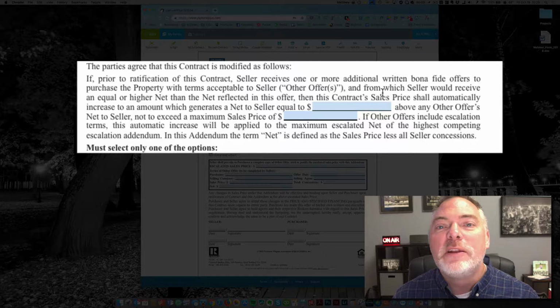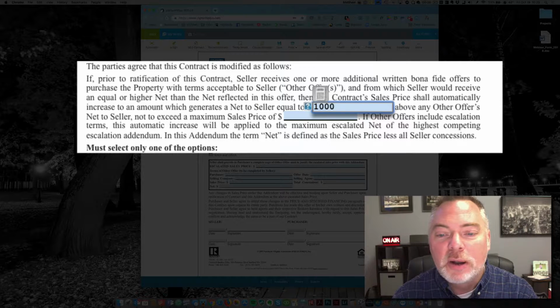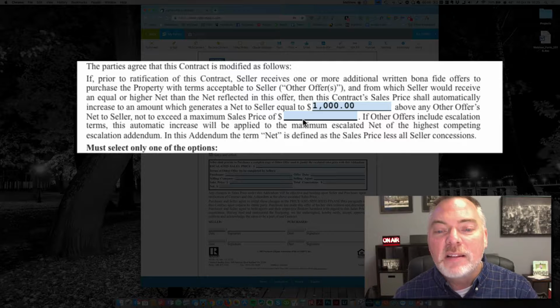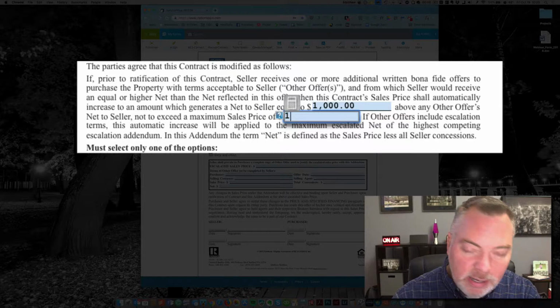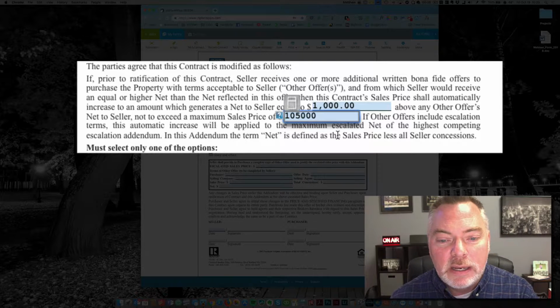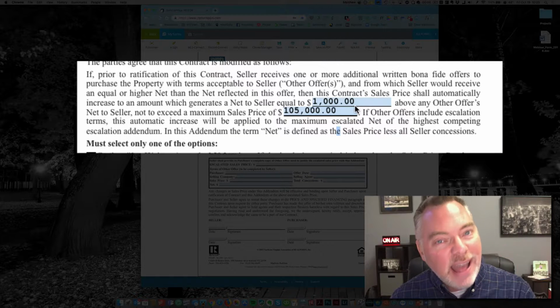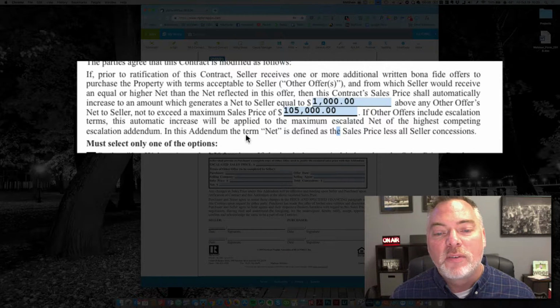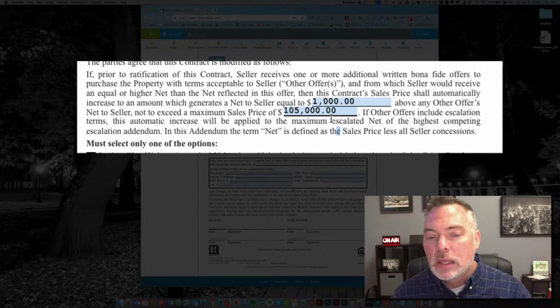We will agree to go higher. So we, the buyer, say, okay, we'll go in increments of, and you can put whatever you want in here, $1,000. Again, let's assume their asking price is $100,000, and I am offering 98. I don't know, something like that. I'm going to put in here that I will go $1,000 over any other best net, not gross, net offer up to, I'm capping out at 105. So if you get another net and it's 106, good on you, I'm out.